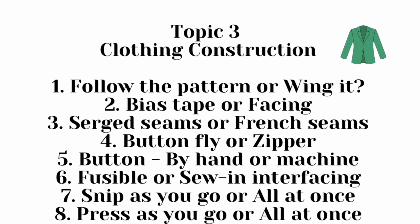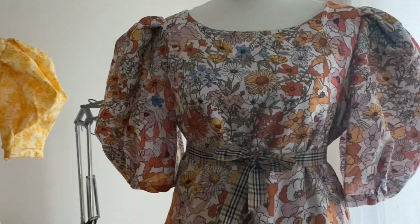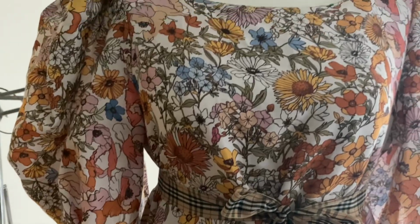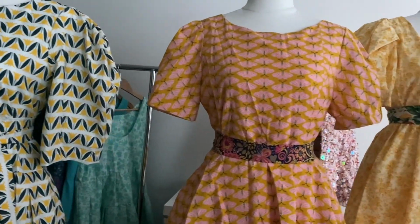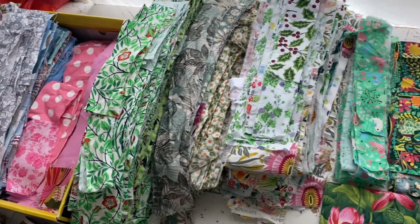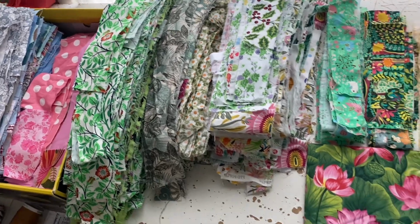Okay, topic 3 is clothing construction. Do you follow the pattern or do you wing it? For the first time, when I first trace out the pattern, I read through the instructions just to see if it's the way I think I would do it or if it's a different way. Especially if I'm doing a step-by-step video, I have to say this is what they tell you to do, and I agree with that, or I tried that and it didn't work in my first wearable mock-up.